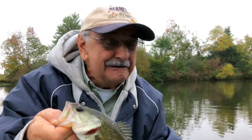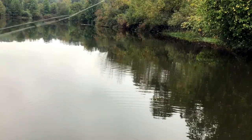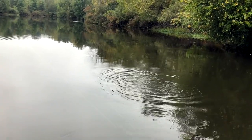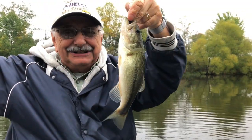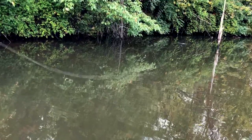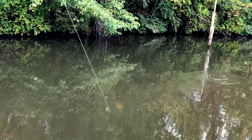The fish went into the boat. Another 10-incher, we've got to remove him, and he's big enough to eat. Stop spinning. That's a good eating fish. That's what I'm looking for here. Oh, yes.